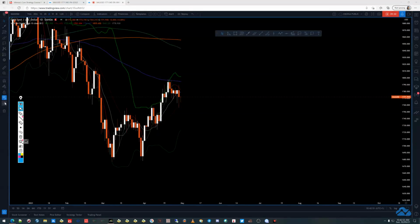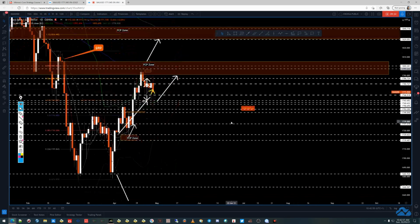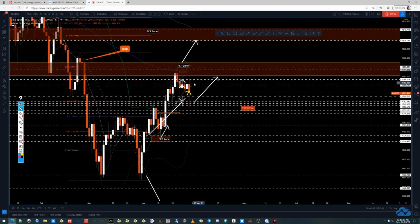So what we can do is go and open the analysis. This is the previous analysis, and I'm still expecting the market to reach this FCP zone. It did fall down, but it never actually reached 1800, and that is usually the case. When the market is nearly reaching an important level, it goes there, falls down, and then goes back up, even crosses that in most of the cases, and then starts to go higher. So this is what we have.